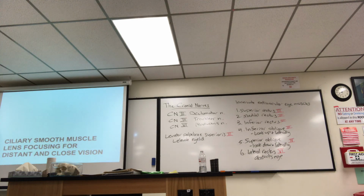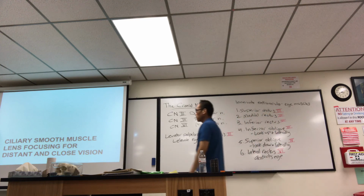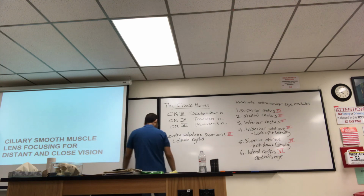All right, the ciliary muscle is smooth muscle. So these muscles here are skeletal muscle, it's voluntary muscle, but smooth muscle is not a somatic motor function, it's visceral motor function, right? Because oculomotor nerve also helps focus your lens and it helps constrict the iris on a bright sunshiny day.